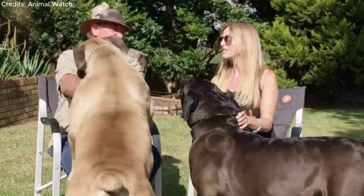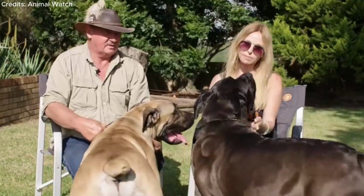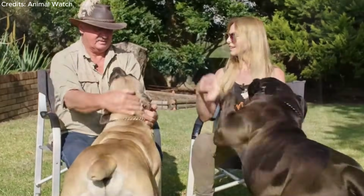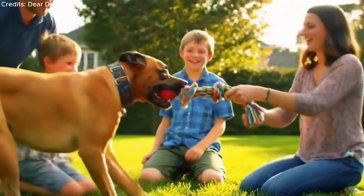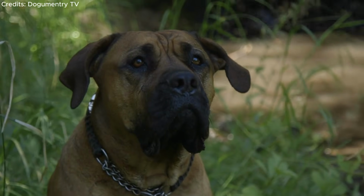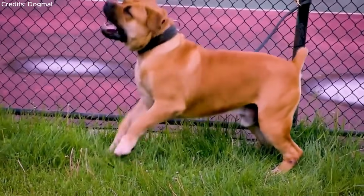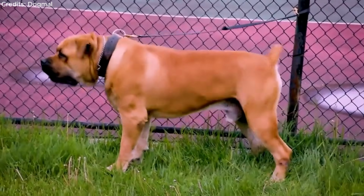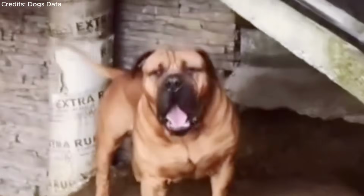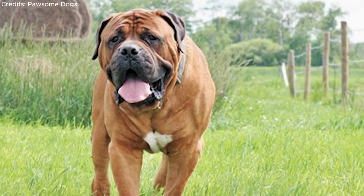With family, it's deeply affectionate, almost absurdly gentle with its own people for a dog this size. Kids who grow up in the house are treated like the dog's personal responsibility. There's a protectiveness there that's instinctive and strong. But the Boerboel decides who belongs and who doesn't. Strangers don't get a warm welcome by default. The dog will watch, assess, and make its own call. And that decision-making is confident, not anxious.